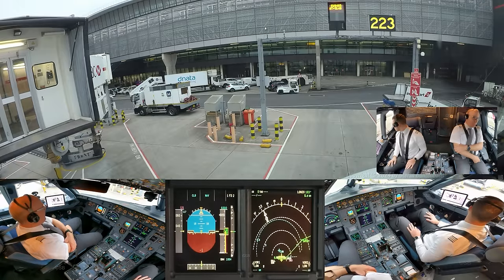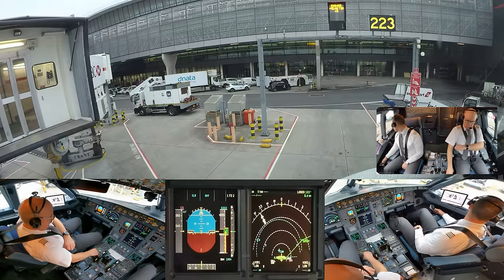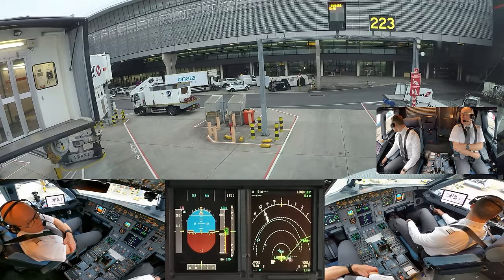Hold Sierra 5 Whiskey, please, short of 09 right. We'll get you across to this side, I think it should be quicker. Okay, holding point Sierra 5 Whiskey to hold 09 right, 1020. 1020, hold short of the runway and contact the tower, please, on 118.505. Hold short of the runway, 118.505, 1020. Thanks, Leader 6.